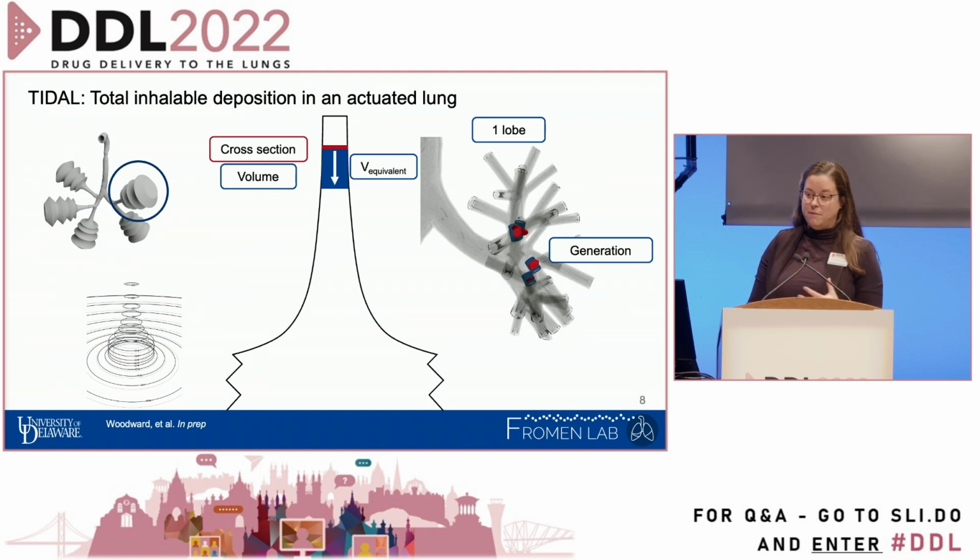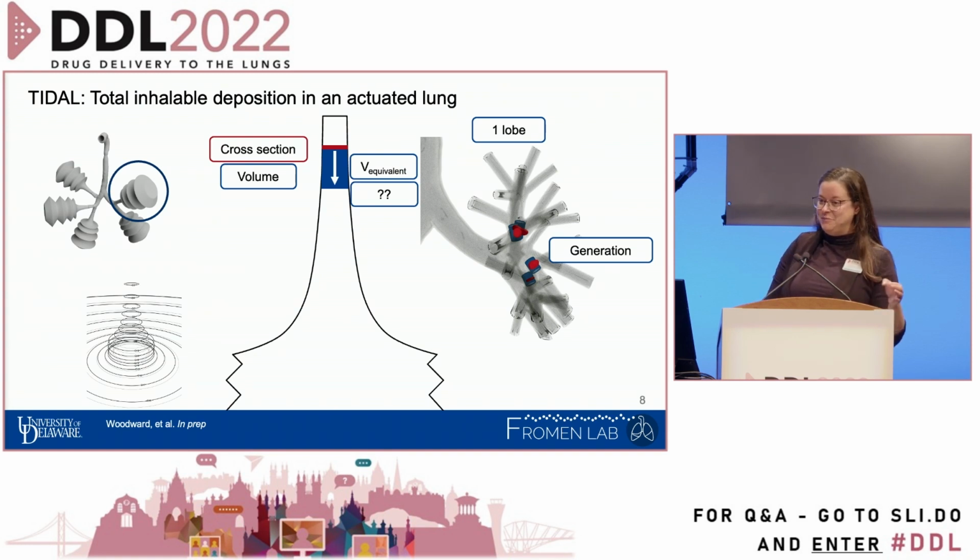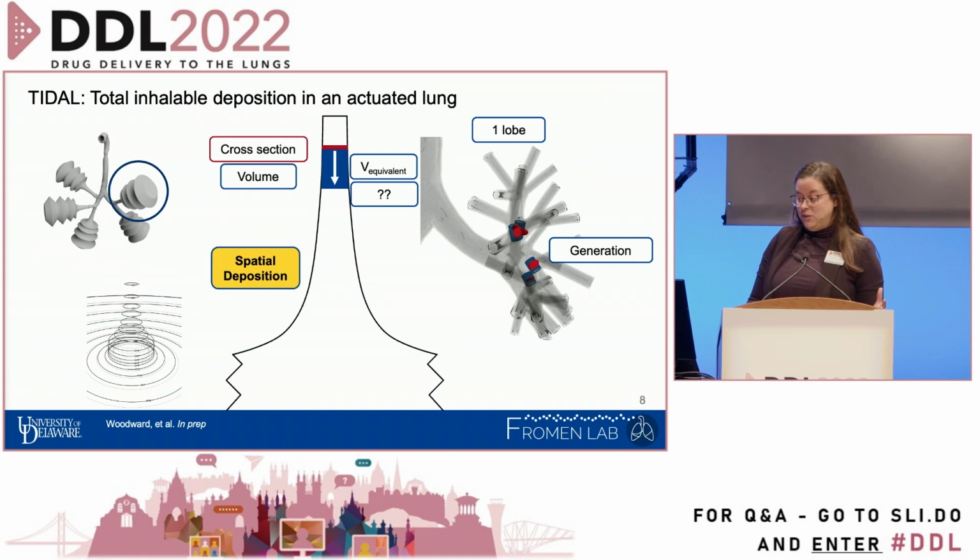So then what's important as we go through this lobe? Well, we have to make sure that that background airflow is representative of what's occurring in the lung, but there's a lot of other features. So do we want to capture the tube diameter through some sort of porous structure? Do we want to capture the right surface area of all those generations? And this is still the open question that we've really spent a lot of time working on. The most important thing is that it provides that spatial deposition.